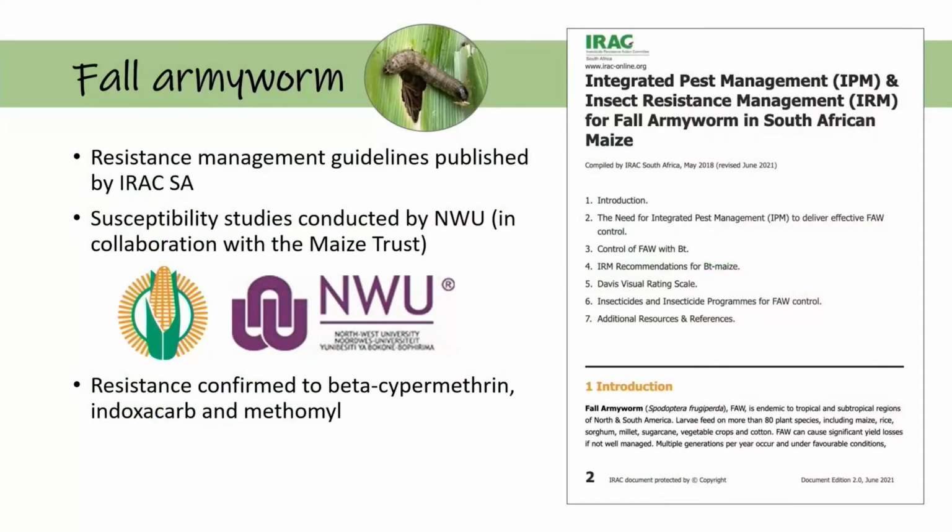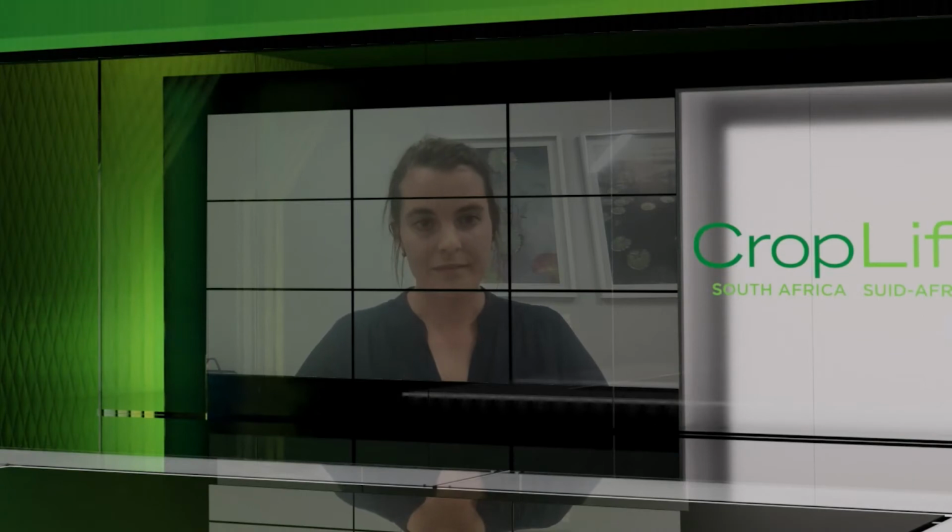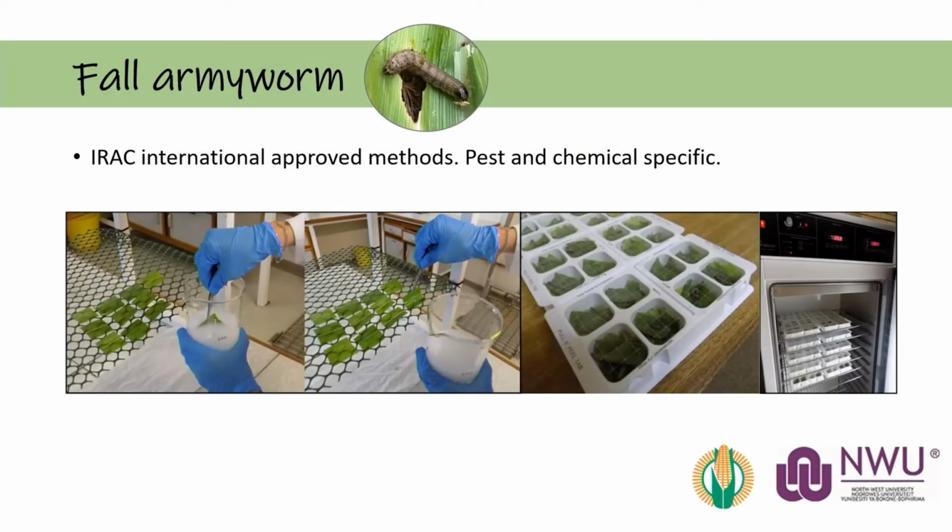And methomyl actually increased by 7.3 times the LC80 value, meaning that the concentration to control the pest increased significantly since the baseline studies were conducted. So this is just to show you the methods that were used to do these studies. All of the resistance testing is done according to IRAC International testing methods, and these methods are pest and chemical specific and freely available on the IRAC website.